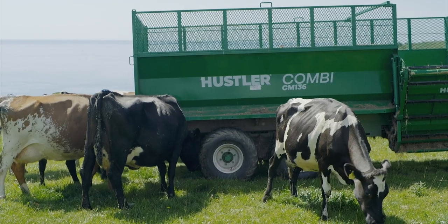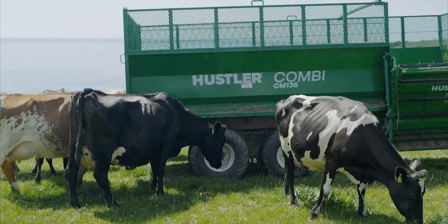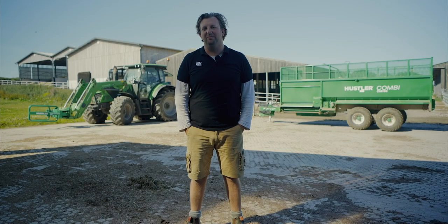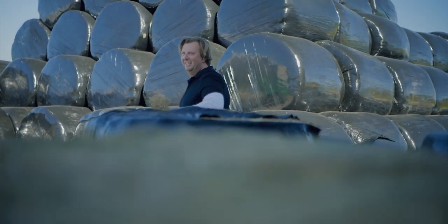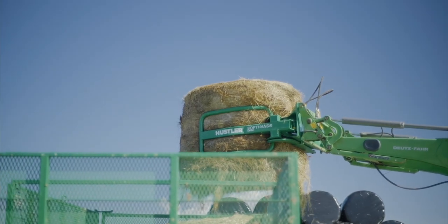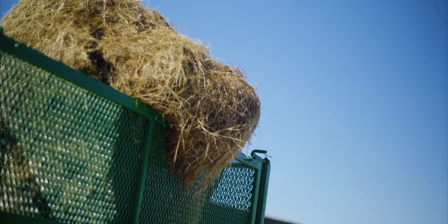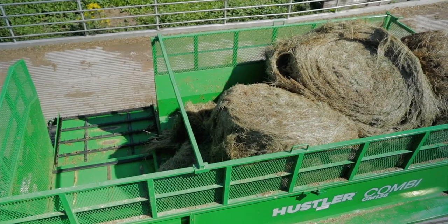So it's the Hustler Combi CM136 feed out wagon, which we use for bales, clamp silage, whole crop silage, fodder beet, anything we can put through it, hay, straw. We feed out on the pad, in the paddocks, over fences, so it can go anywhere really. We got this Hustler in April 2020 from Whole Southwest.